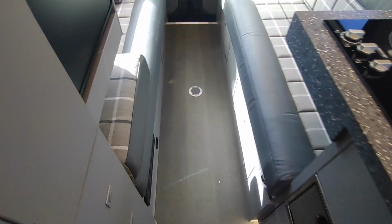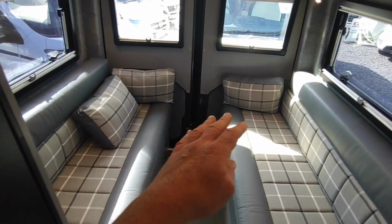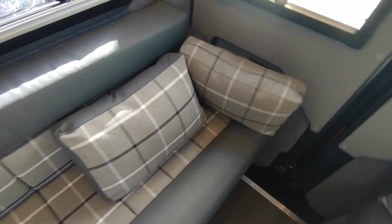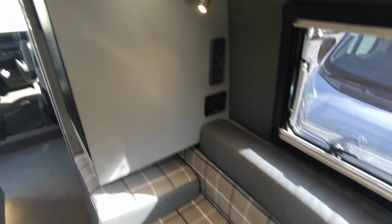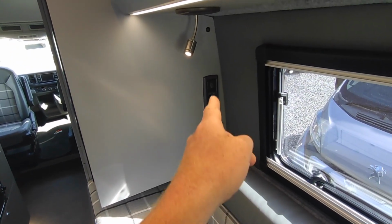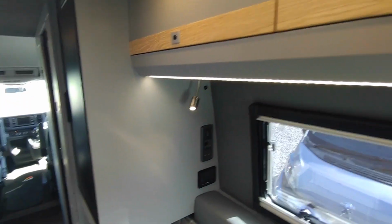So coming through to the back there, we've got two at least 6 foot sofas at the back, they probably look bigger than that, so you can use these as single beds or as a double bed. TV point up there, we can put your TV bracket. You've got mains plug, 12-volt plug and a light switch. Spotlights all the way around, individual reading lights.